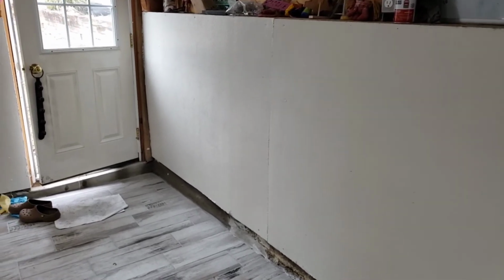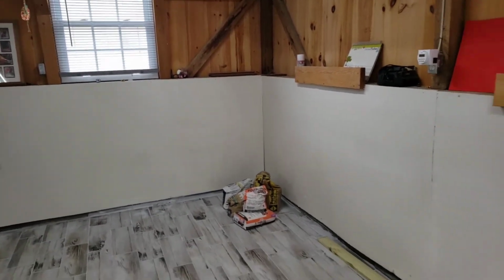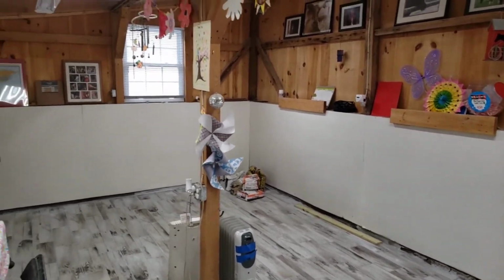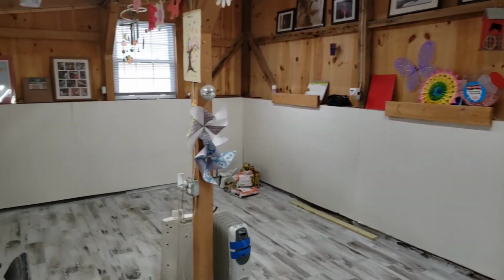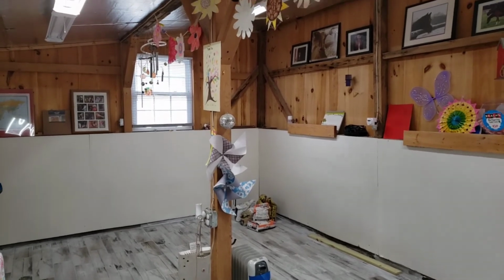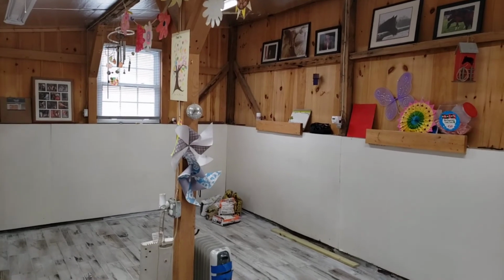Okay, we have the second coat on, so we'll do a quick walk around. I think it looks really good. Much better than that crazy gray. Can't wait to put all my stuff back on the walls, but not until they do the ceiling and the roof. All right, project complete. Very pleased. And my back is killing me. It's totally worth it.